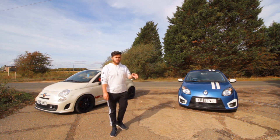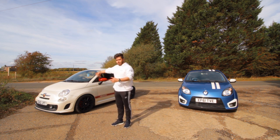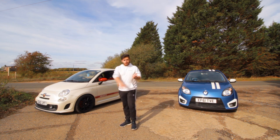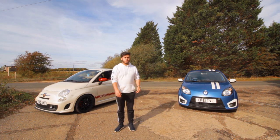They weigh fairly similar weights, 1,055 kilos? Something like that. 1,035 kilos, so this one's a little bit lighter. So I'll show you some clips of us going for a little rag, and you can see the performance difference in the two cars.